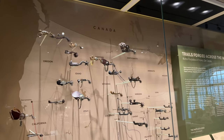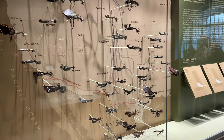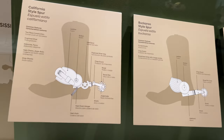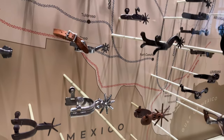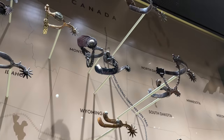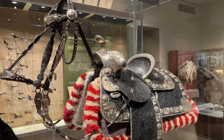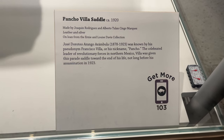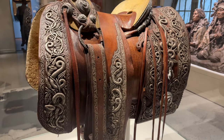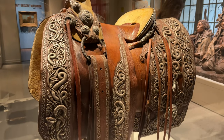We have all different kinds of spurs in different parts of the country. Anchovia's saddle. Very big historical figure.